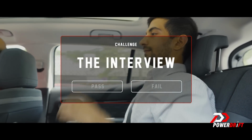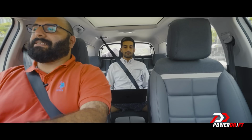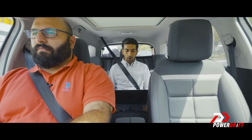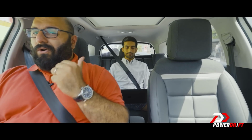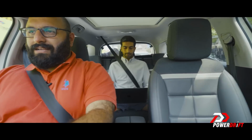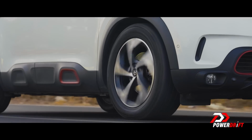And to prove a point, we've got my colleague Sankalp in the back seat getting a job interview done. Can you guys hear me? Am I audible to you? You know, he'll always be audible considering the fact the sound deadening on the C5 is just so much better than everything else in its segment.